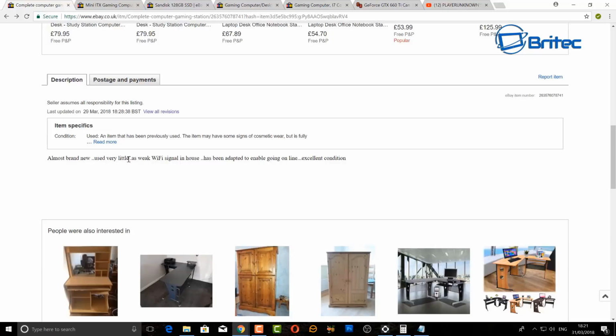Used very little. That's another thing that I like to use. It's been sitting in a corner and it's never been used. Or brand new but box opened. Well, it's not brand new then. You've opened it and you've used it. So you need to use your common sense.